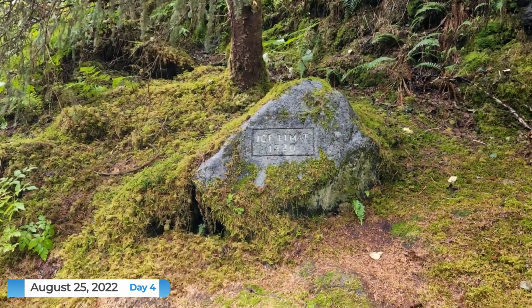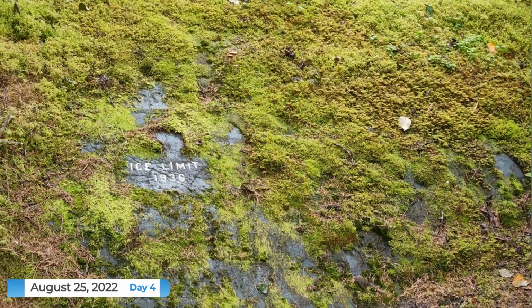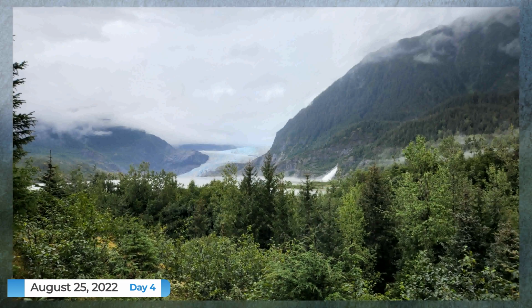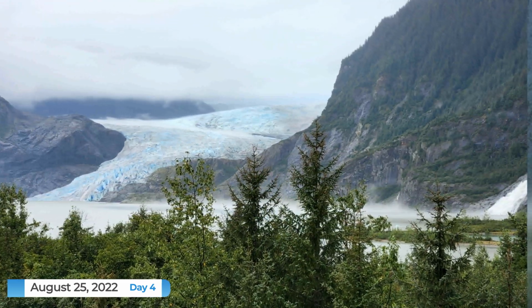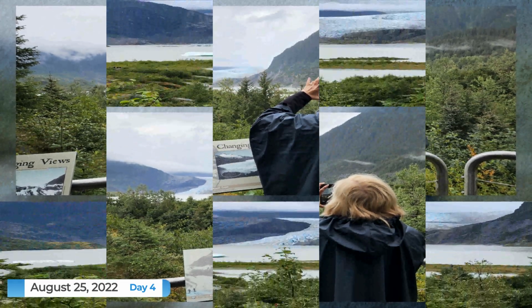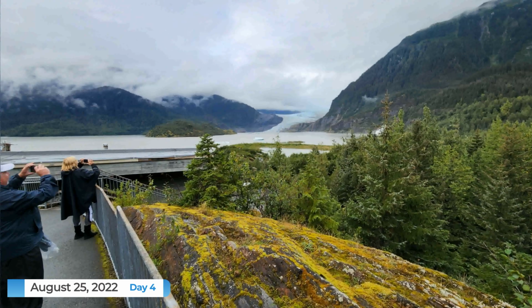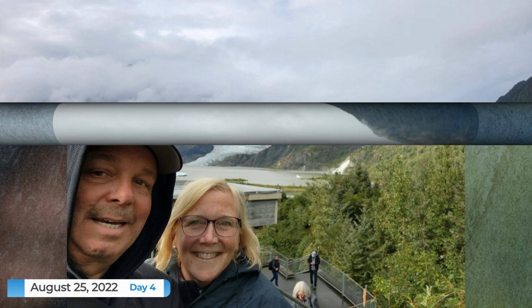They had these rocks in the trail with the glacier ice limit. Pretty cool to see the distance the limit traveled over the years. The first glacier that we saw in person, the Mendenhall Glacier. The Mendenhall Glacier is a little more than 13.5 miles long. It's about 12 miles from downtown Juneau.